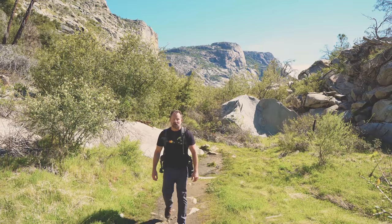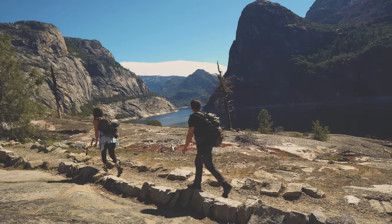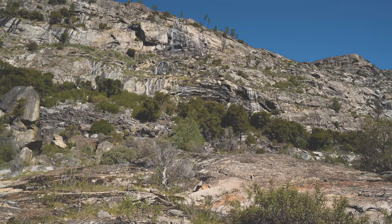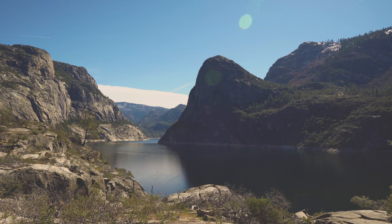So this trail is rated moderate. I'd say it's easy, however, the rocks definitely make it moderate. I don't know if you could tell how big these giant granite cliffs are behind me. Ooh, they're big.